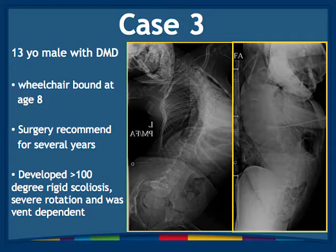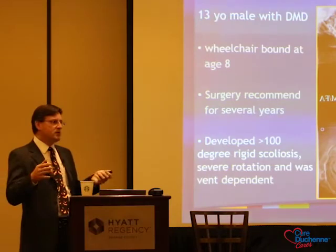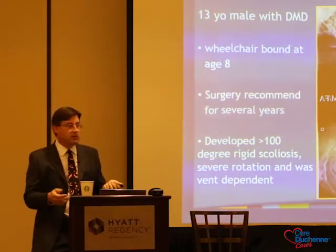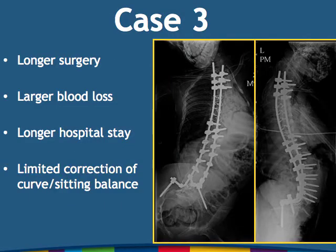This is a child who's in a wheelchair for 5 years, had surgery recommended for several years. And at this point, his curve was also 100, but it was really stiff. So what we mean by stiff is you can literally push the curve straight in some kids, and others you can't. And in him, you couldn't straighten it at all. And so Lindsay did his surgery. He looks a lot better, but not like the other two. But these are longer surgeries, more blood loss, limited correction.